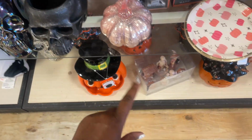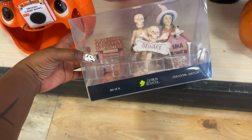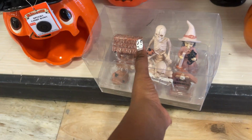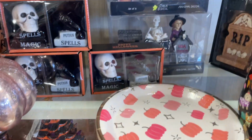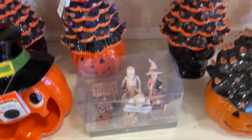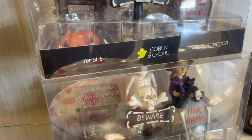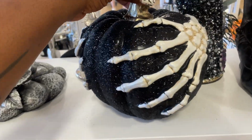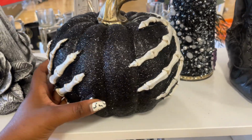I'm not sure. Look at this. So do they have little towns you can build with this stuff? That's cute. There's one back there. It's like a pink one. There's a black one. What's the price on these? $16.99. Really cute. And they have a little pumpkin. Oh, adorable. And they have the pumpkins that look like they're grabbing a booty.